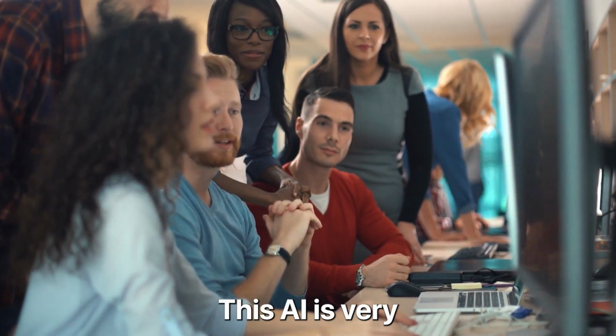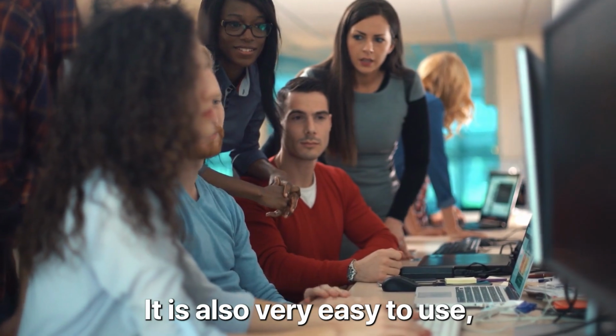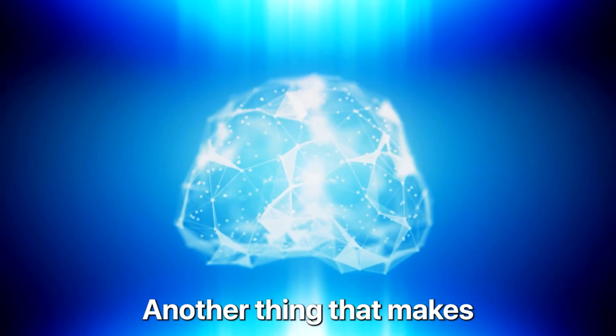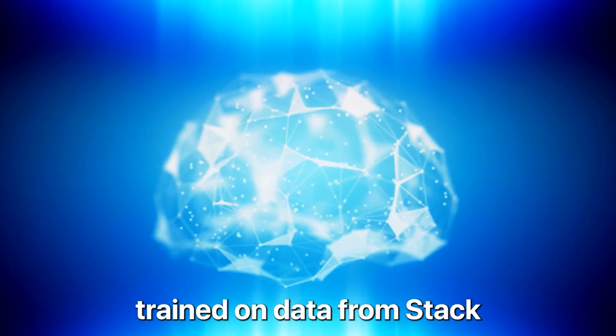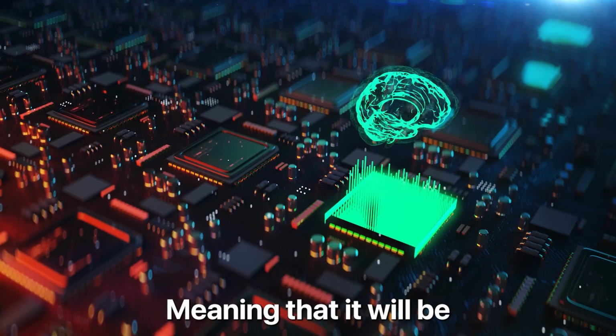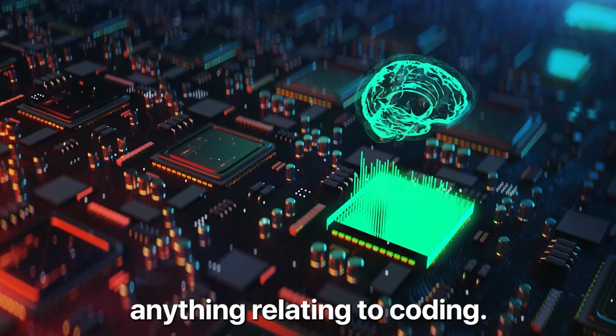This AI is very powerful and versatile. It is also very easy to use, making it less difficult for developers to navigate. Another thing that makes this AI very powerful is the fact that it was trained on data from Stack Overflow's vast database, meaning that it will be able to handle almost anything relating to coding.